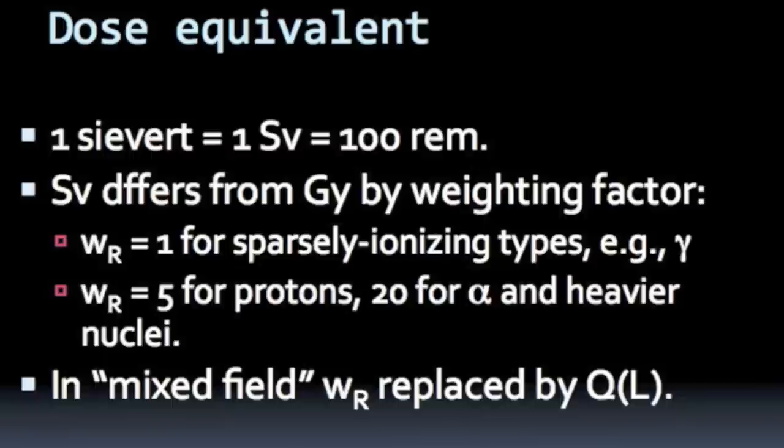And it is different from the gray because of the weighting factor, and it depends on the type of radiation. So this is an attempt to account for the different biological effectiveness of different radiation types. For sparsely ionizing types like gamma rays or electrons, the weighting factor is 1. It's 5 for protons, 20 for alpha particles, and anything heavier than that. And in a mixed field where you might have protons, helium ions, heavier ions, which sort of describes the galactic cosmic rays, you have this mixed field way of calculating the dose equivalent, in which the weighting factor is replaced by what's called the quality factor, Q of L.